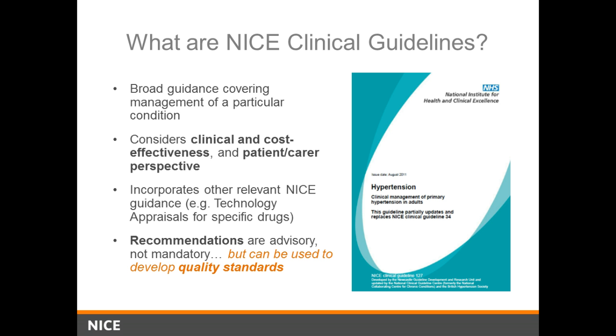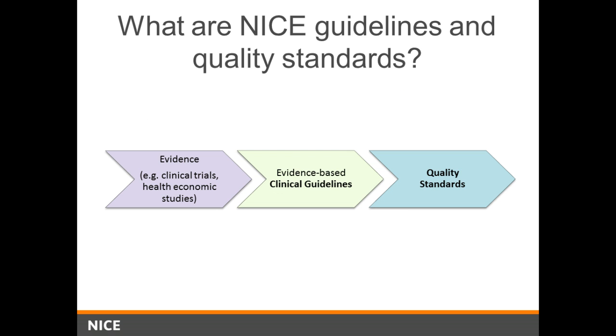Finally, NICE clinical guideline recommendations are advisory, they're not mandatory. So doctors and other clinicians, they don't have to follow everything in the guideline, and that allows room for clinical judgment. But also, as Francoise will discuss later, we have different levers to encourage clinicians to follow recommendations. And we also develop what we call quality standards to help measure and improve practice.